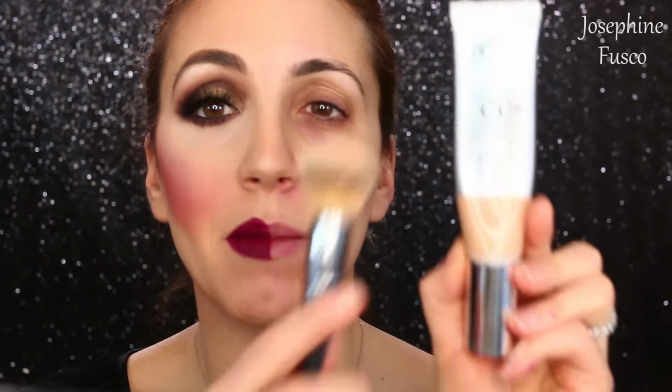So let's get started. First product I use and that I love is the IT Cosmetics CC Cream. This is in the shade medium and I'm using the Heavenly Luxe foundation brush. If you guys are on the hunt for a really good foundation brush, look into this one. I use one pump for my whole face, and what I do when I go in is actually cover the entire face, including the lids.